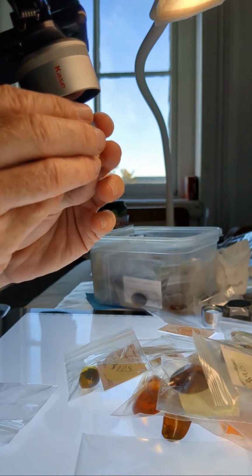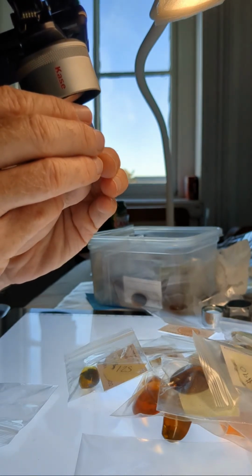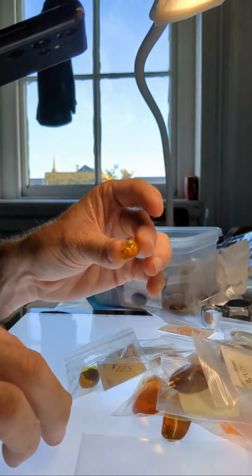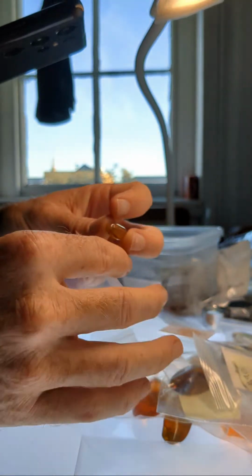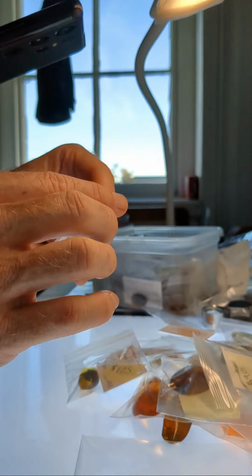Boom. That's a big one. Thank you, Amber Expert. This one is very nice. Very museum grade ant. A lot of museums would want a piece like this. This one's at 190 or best offer if somebody wants to make an offer.